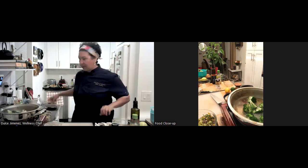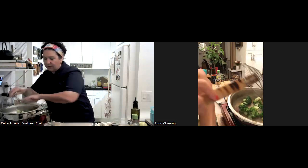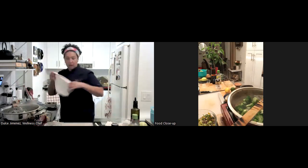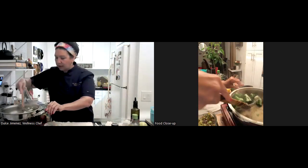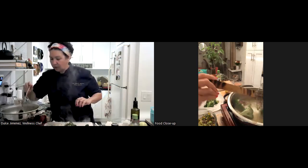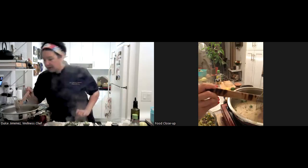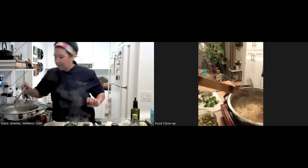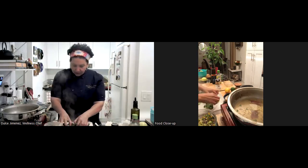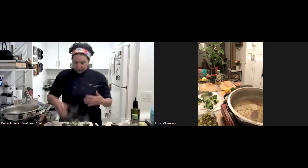And the florets lightly cooked, I'm going to turn this off and I'm going to get them out. You can put them in paper towel or in a tray with a lint-free towel, so you don't get them too wet. See, that was like a minute. Doesn't take too long.